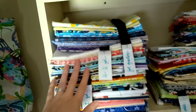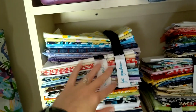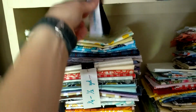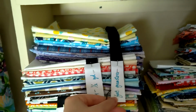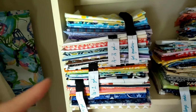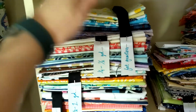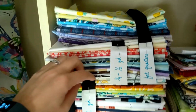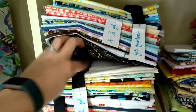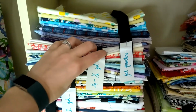I organized each section by color because that's what makes sense to my brain. And then I separated them with a strip of leftover binding from when I was making a quilt. I cut it into chunks, put labels on the end, and laid them across to separate each group. So if I want the quarter to half yards, I just pick up right here. I know that they go from here to here.